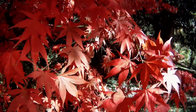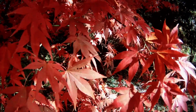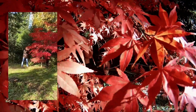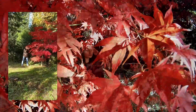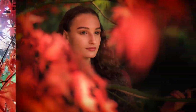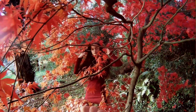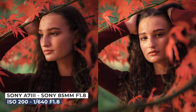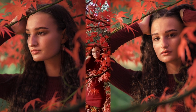So we were fairly lucky with the weather to start off with. The sun was shining, it was a crisp day, and the first big tree that we came across was this beautiful red Acer. And Satara was great, she got straight into it, and as you can see from the results, really did start working on the expressions and what we were trying to achieve, really using the leaves as a defocus and bokeh as the pictures were taken.